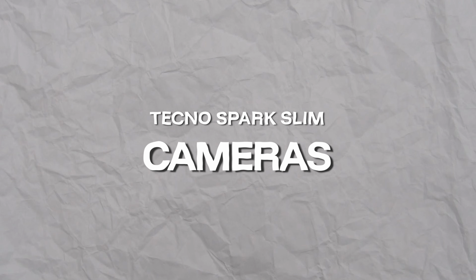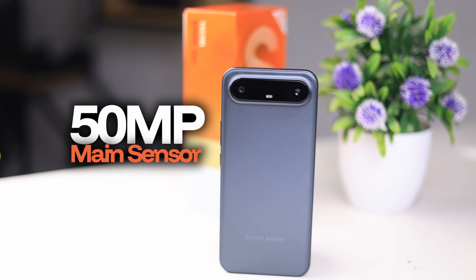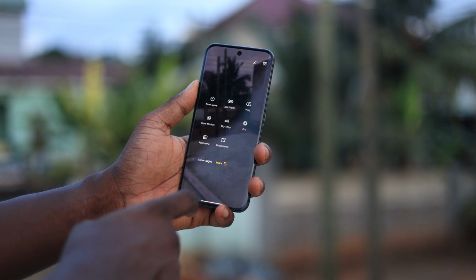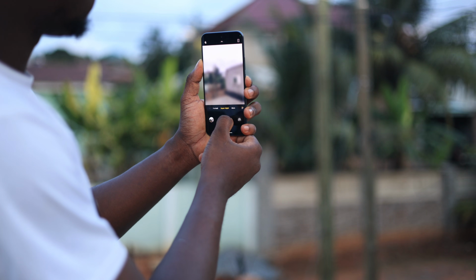As for the camera itself, there's a 50MP ultra clear main sensor. No unnecessary triple or quad setups here, just one strong AI enhanced camera. In daylight and backlit shots, it captures crisp, detailed images. You don't get an ultra wide or telephoto, but hey, what you get on here is solid and very reliable.